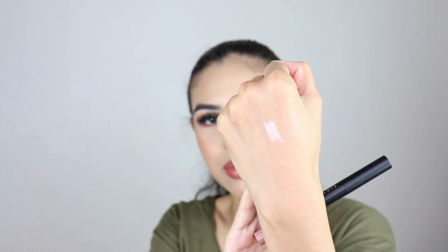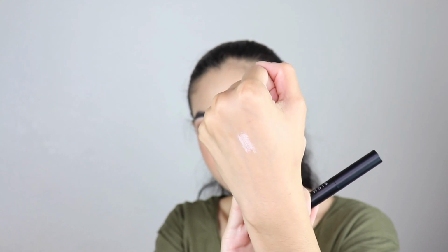Then we have a few more products. We have the Sigma Eyeshadow Base primer in the shade Bubbly, which is such a cute name. So it looks like this. And I'm going to go ahead and swatch it on the back of my hand. It's an eyeshadow base, but I think it has a bit of a glitter or a sheen, if you can see what I'm talking about on camera.